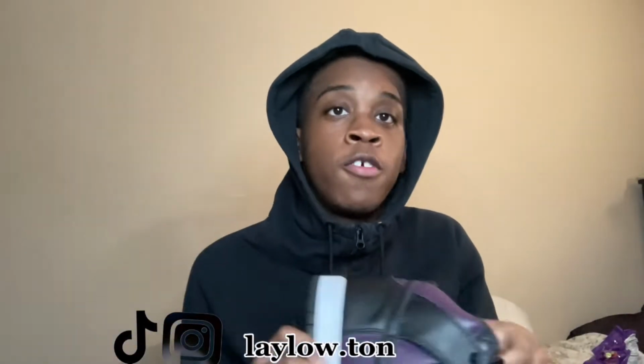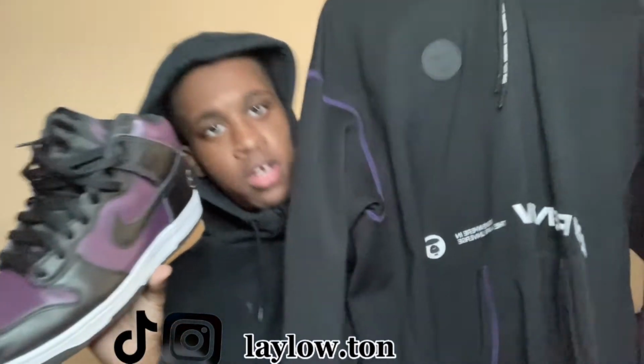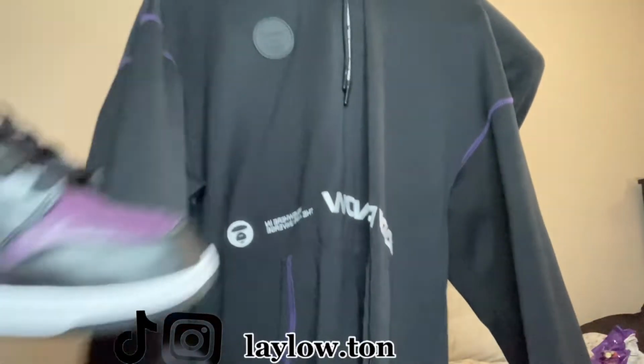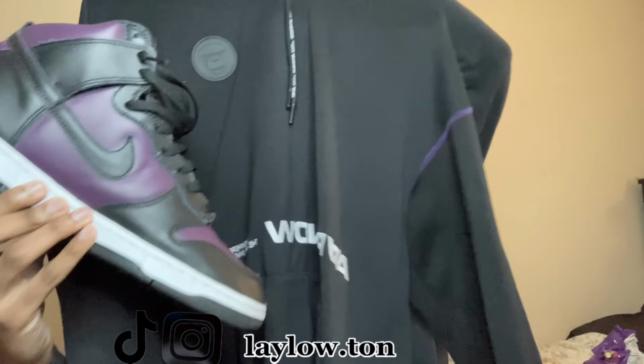Alright, man. First fit we got the dunks. These high top, I think. Yeah, high top dunks with this ape hoodie. It's basically a bathing ape, but it's like a different partnership with a brand. It's called Ape, like just Ape. Let's go, perfect. The purples might be a little different, but in the sunlight you can't really tell the difference. I'm gonna put the pictures up on the screen when I wore it with these shoes.